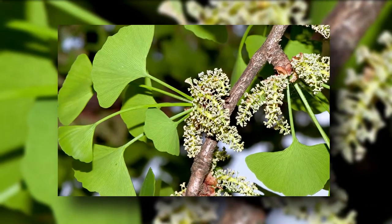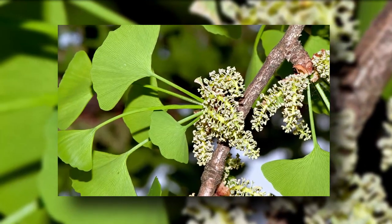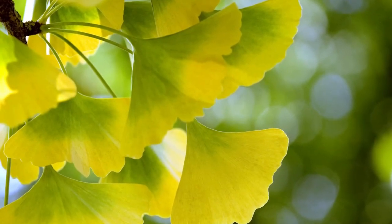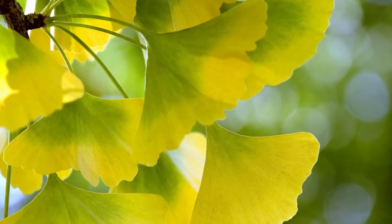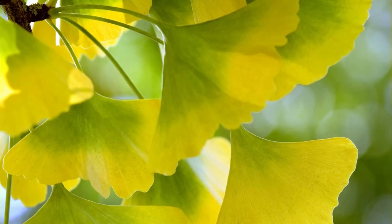Only extract from leaves should be used. Seeds contain ginkgo toxin. This toxin can cause seizures and, in large amounts, death. Because some information suggests that ginkgo can increase the risk of bleeding, it should not be used with non-steroidal anti-inflammatory medicines, anticoagulants, anticonvulsant medicines, or tricyclic antidepressants.